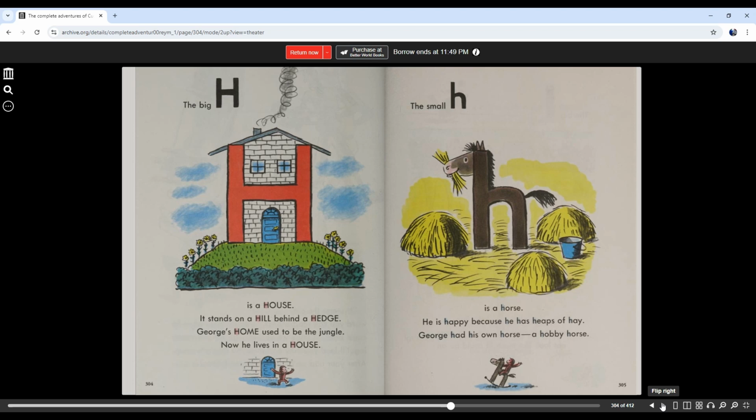And the big H is a house. It stands on a hill behind a hedge. George's home used to be in the jungle. Now he lives in a house. And the small H is a horse. He is happy because he has heaps of hay. And George had his own horse, a hobby horse.